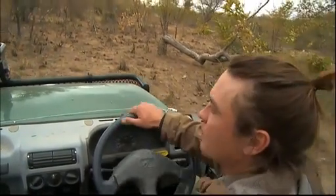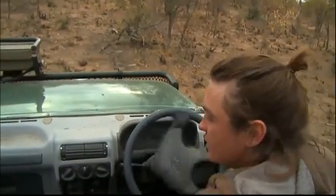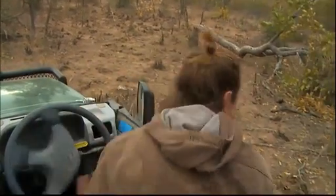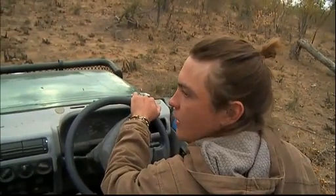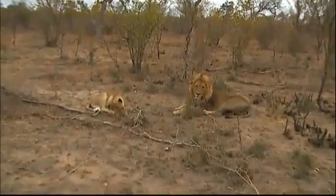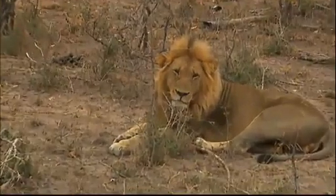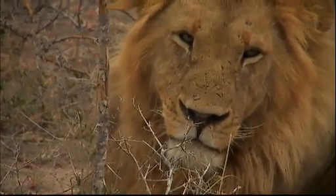Oh, over the bump. I'm just going to change that. There we go. As you can see, the only thing that's happened is the male has lifted his head slightly, but Jamie's got some hippo lymph on the move.